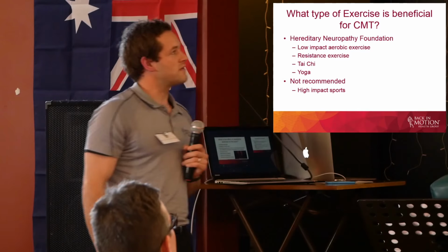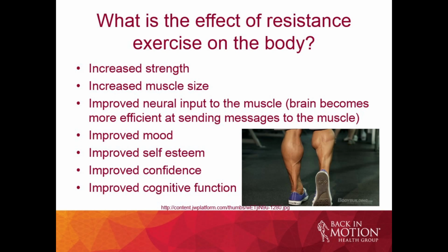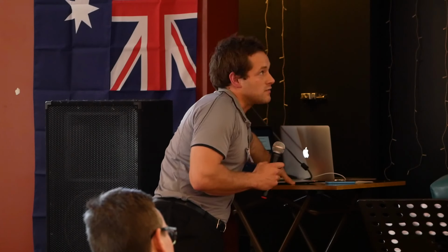So what is the effect of resistance exercise on the body? In a healthy population, we get increased strength, increased muscle size, and improved neural input to the muscle, so the brain becomes more efficient at sending messages to the muscle. You get improved mood, self-esteem, confidence, and cognitive function. So a lot of what we see as the effect of exercise is actually the opposite of what happens with CMT. In CMT we get a reduction in strength, a reduction in muscle size, and decreased neural input to the muscles. So if we add exercise in, it's doing exactly the opposite to what CMT is doing to the body. So it makes sense to have that as one of the mainstays of treatment.